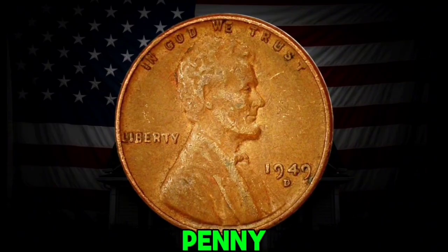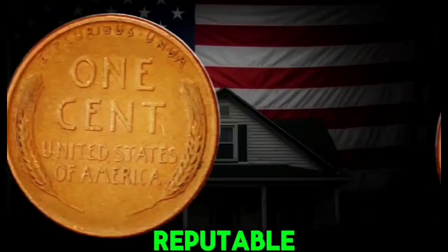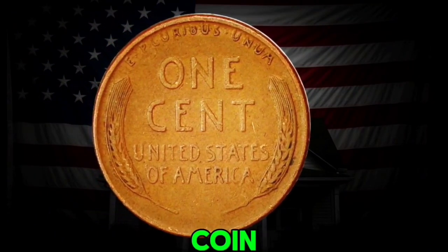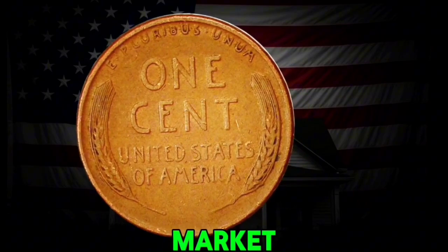If you believe you have a 1949 D penny in excellent condition, it might be worth having it evaluated by a reputable coin grading company. Grading not only authenticates the coin, but also provides buyers with confidence, which can increase its market value.